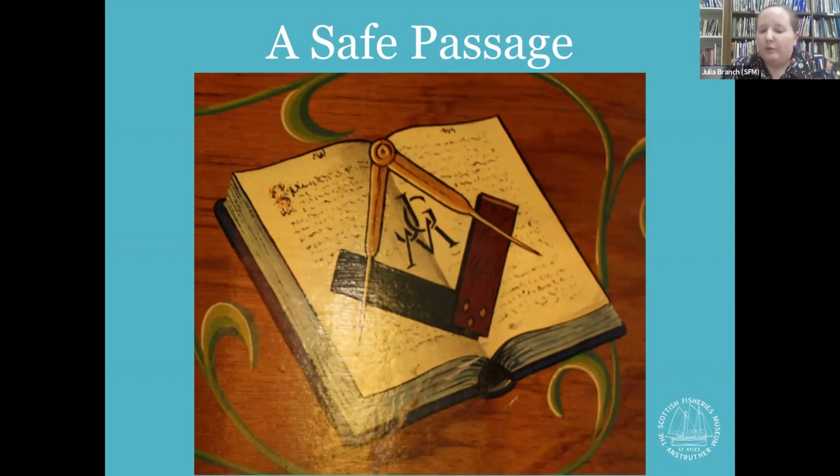Biblical names are less common nowadays, but in the days of sail, when fishermen were at the mercy of the elements, of the waves, the storms, biblical names were a lot more common. And many of the names could actually be related to the beliefs of the particular owner of the boat as well.